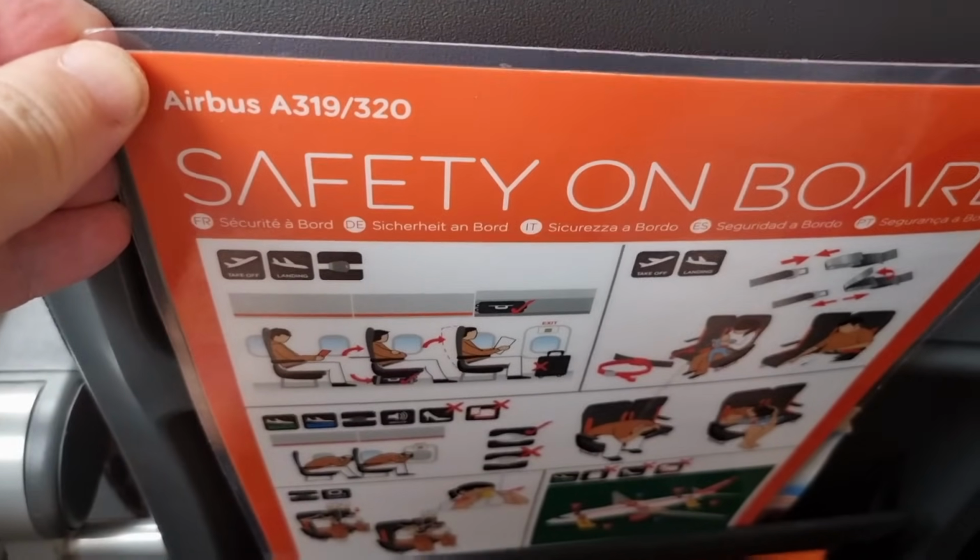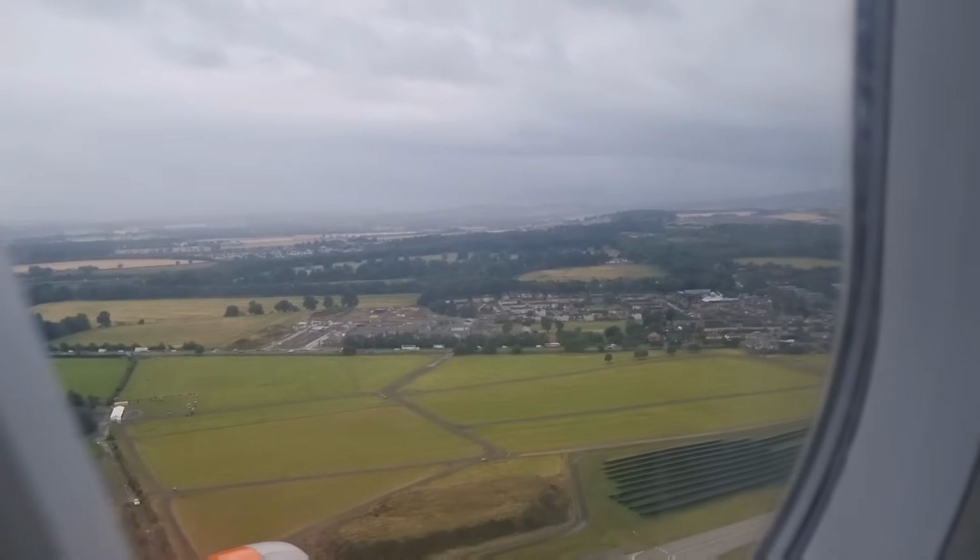And landing. Please keep the aisle clear to allow other customers to board.